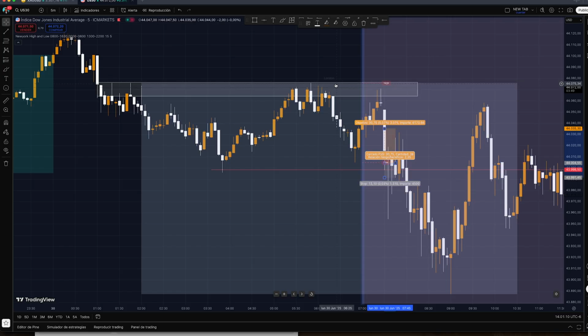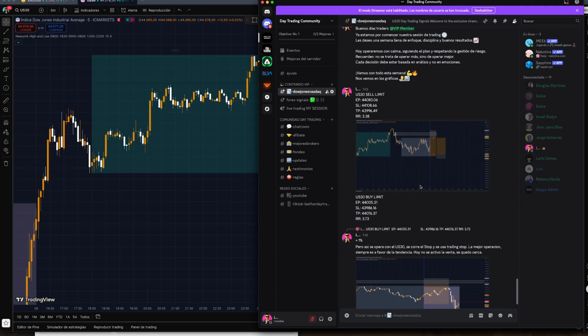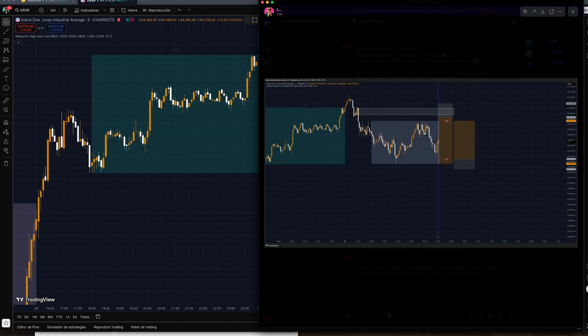The rules are the following. We go for a 1-to-1 risk reward, then we move to break even. And if price keeps moving, when it hits something close to 1-to-2, we shift to 1-to-1 locked in profit. Meaning we move the stop loss to protect that percentage of gain, whether that's 1%, 10%, or 20%, depending on your risk. That's exactly what happened today. We had a good trade that gave us 1.66%.